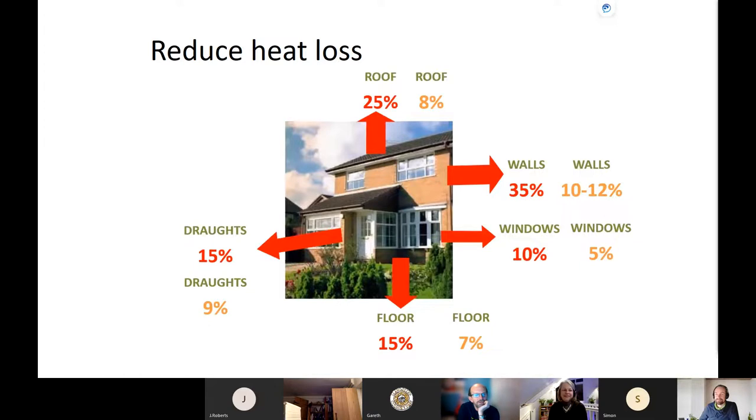So in the simple stuff we've done at home, draft proofing, something I spent a lot of time on last winter, to the extent that I ended up putting some forced air in because it was not enough of a draft, which is a bit weird. Yes, but yes, controlling the draft. You do need some ventilation in your house. Oh, the roof standards now, what, 270 mil of insulation? Excellent. Probably not many people have got that.